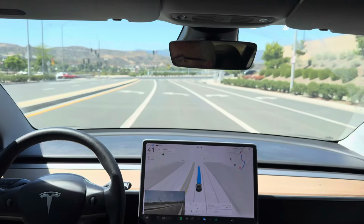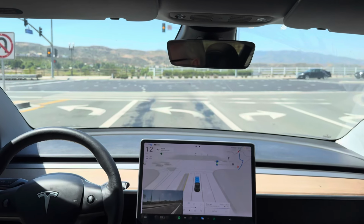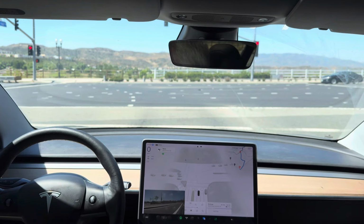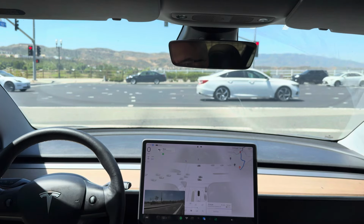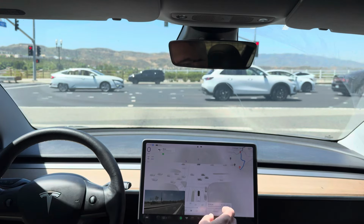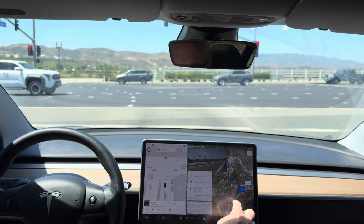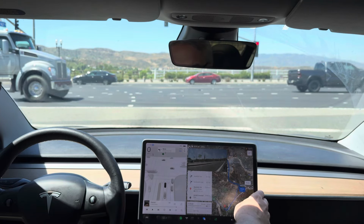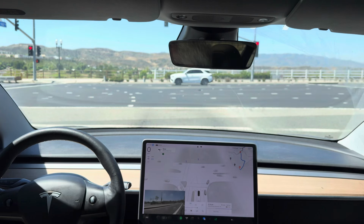Onto New Hall Ranch Road. Okay, didn't quite make that lane. It was keeping its speed up, which was nice, but missed that one. So I might need to manually intervene because I want to go on the highway here and test how it does with the merge. As we get closer, I'll see if I can pick the alternate path, but it doesn't look like it's going to give me the highway as an option.